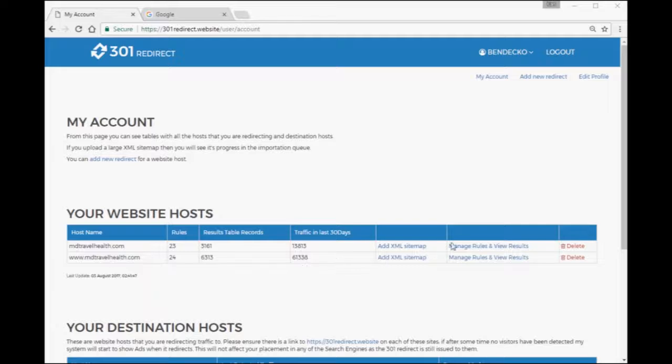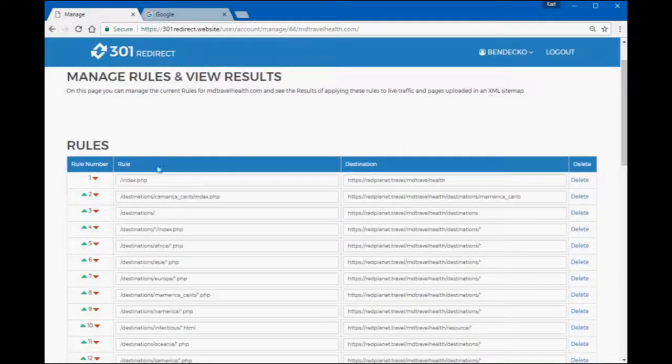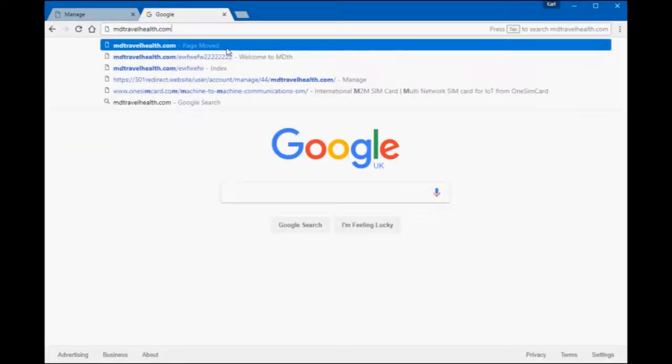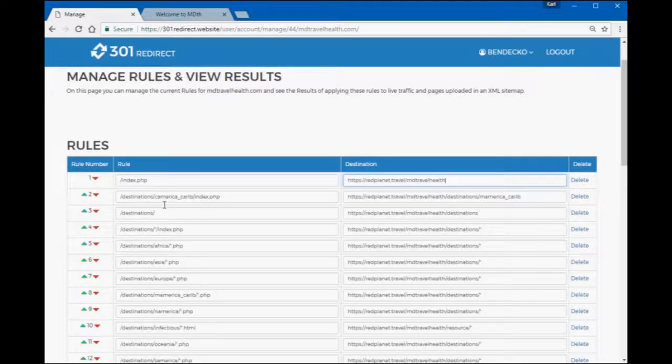the amount of traffic clicking here by looking here, and then if you click into manage rules, you can create your rules here. Now, the rules are processed in order. So if a page like /index.php, now that's the old index page, which is now redirected to a subfolder on the site. So if I go to MD Travel Health and then show you the index page, you'll see that the redirection occurs to that page. And then similarly we've got Central America, Caribbean, and these are all redirected.